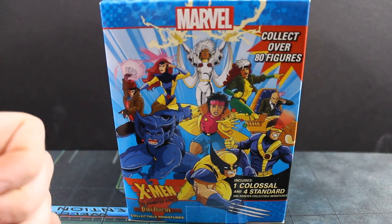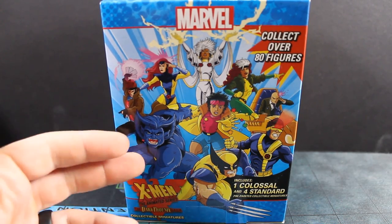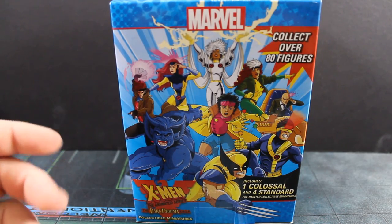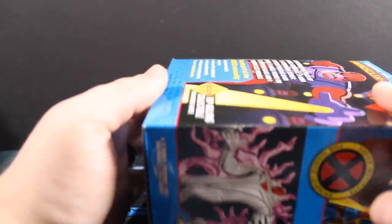All right, guys, so here we are. Booster number 4, second from the left, back row. So far, we got the chase figure, but it's good to see that the front side of this one hasn't been loaded like the last brick. I was going to be worried if like all the good stuff was always to the left. So let's go ahead and check it out.